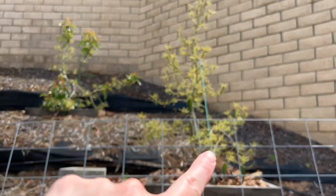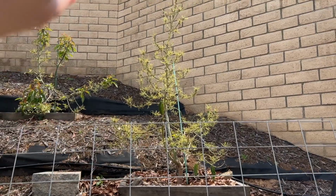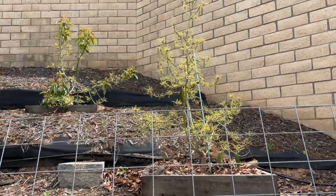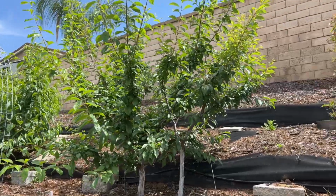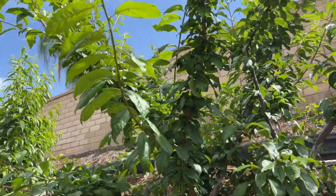But this is the 2 avocado trees. And I was very concerned this one was gonna die, but I don't know if you can see at the top there. A few of the branches have new leaves growing. So that's a good sign. And then the pluots are doing great. They're loaded with fruit. I don't know if you can see that as well as I can.